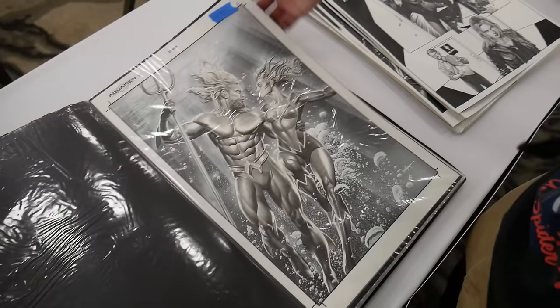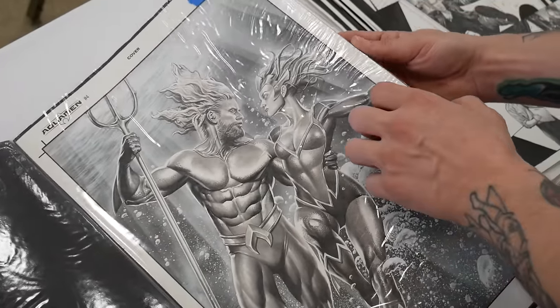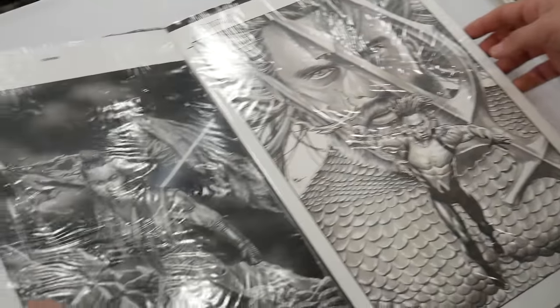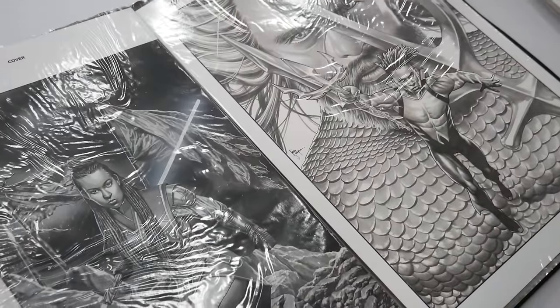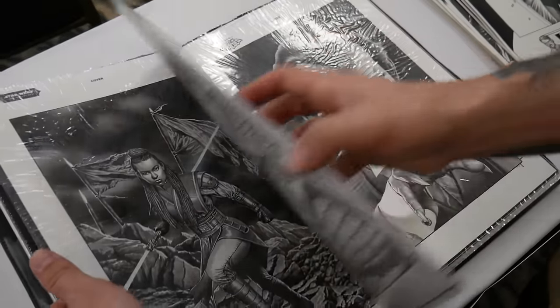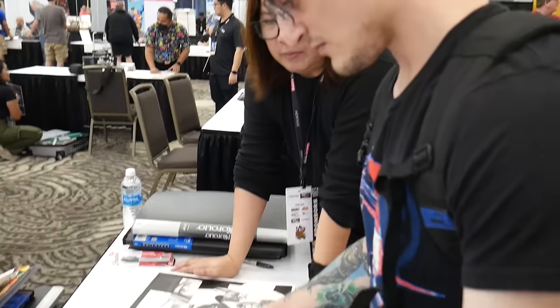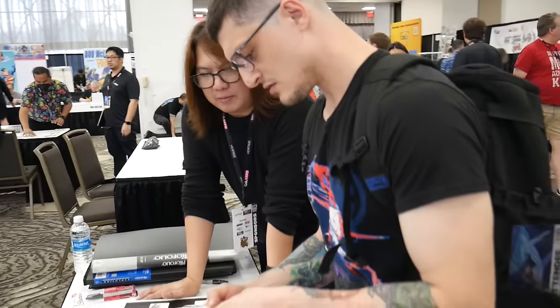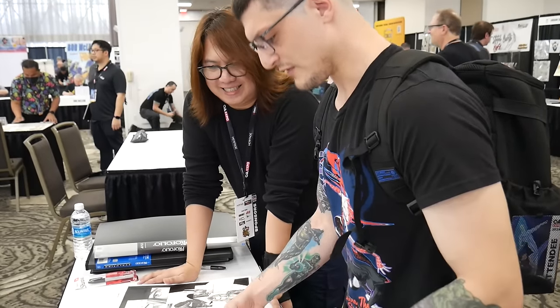Oh. You got Aquaman number 4 with Mera. Another cover. Oh, I love the Aquaman. Star Wars, High Republic. Do you have a favorite publisher you like doing work for? Is that out of Marvel, DC? They're all the same. I mean, I really love the characters. I really can't say I have a favorite. Do you have a favorite character?